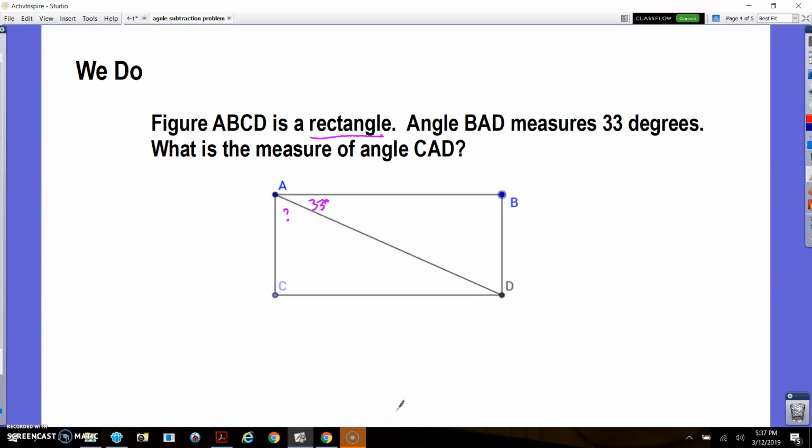And I look at that and I say, well, how in the world am I supposed to know the measure of that angle? I don't have enough information. I know this is 33, but I don't know. What am I going to do? Well, don't forget, there's information here that is not told to you expressly, but that you know.